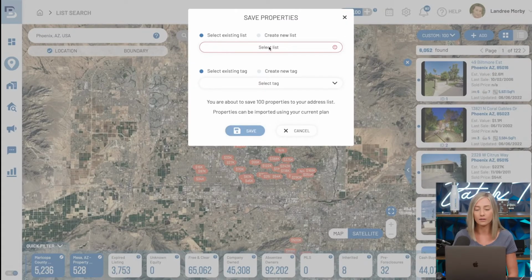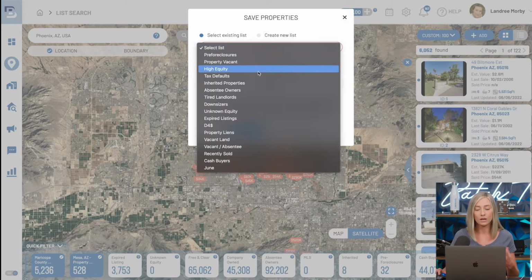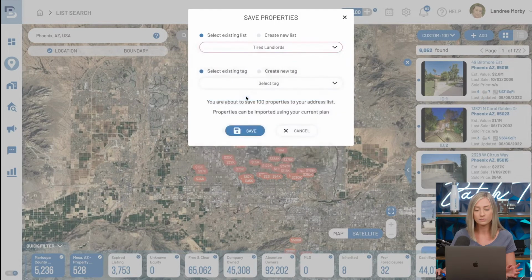How we think of lists and tags within BatchLeads is like filing cabinets and file folders. So when I'm organizing my properties, I think of, for example, my pre-foreclosure list as a standalone filing cabinet, and when I open the drawer, there's a bunch of different file folders, like the dates I pulled them, the markets, whatever that looks like. So I'm going to select a list that I have within my account, put this on my tired landlords list, and I'm going to create a tag. So I'm basically creating a folder to slip into my tired landlords drawer.